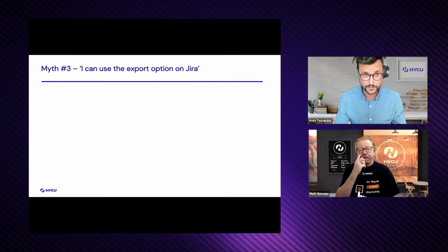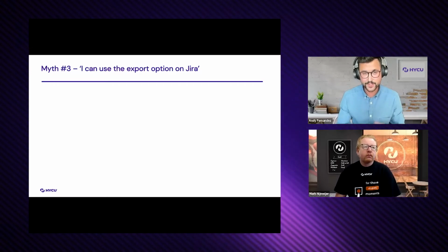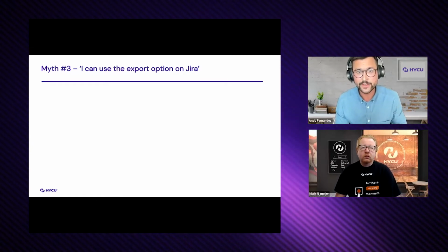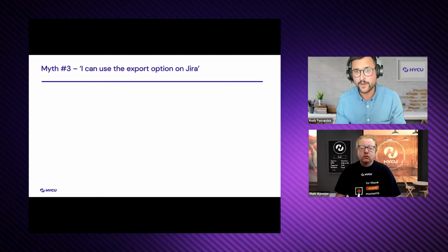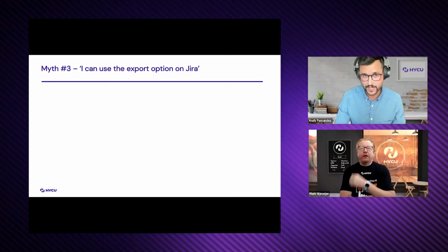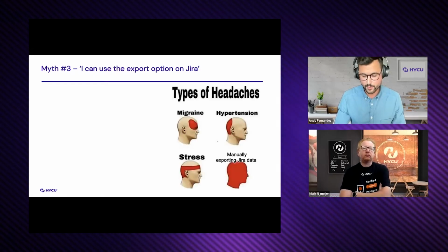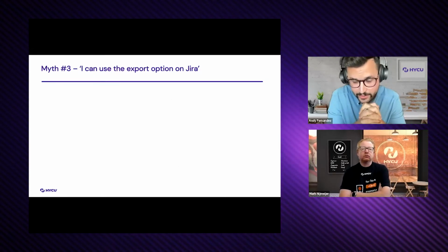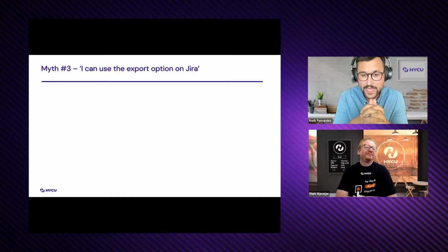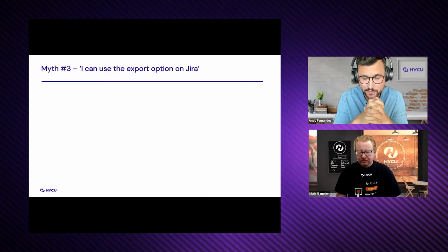And myth number three is for those folks that already understand the shared responsibility model. And what this means is that Atlassian provides you an ability to export data. And myth number three is, I can use the export function within Jira Cloud and be okay. This is another common one that we assess and see within our customers and the conversations that we've had in the past. But when you think about what this export actually means, what does this mean? Well, it means that you have to manually export your data somewhere else using an XML file.